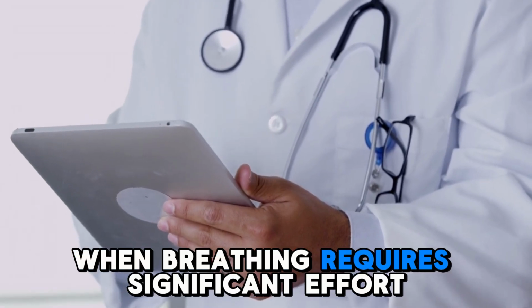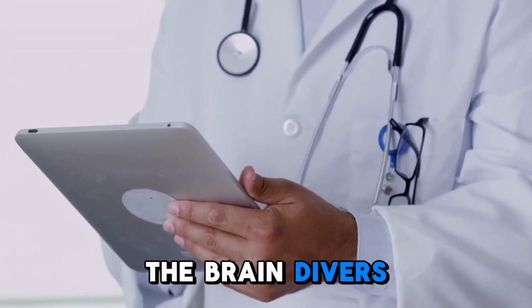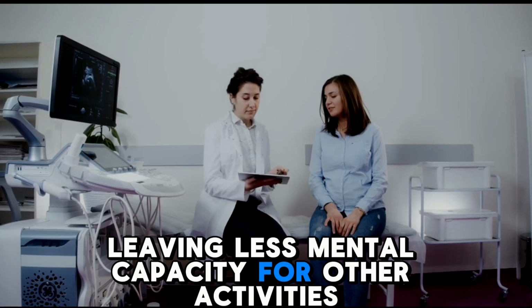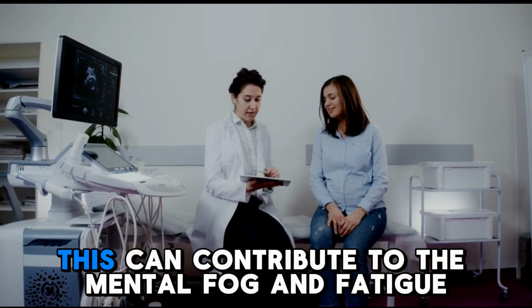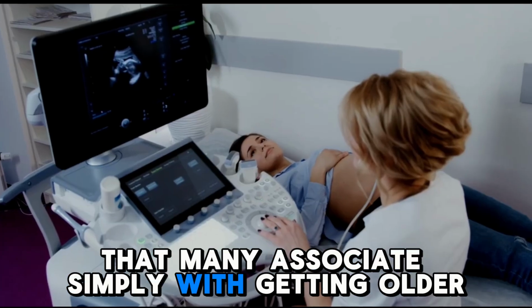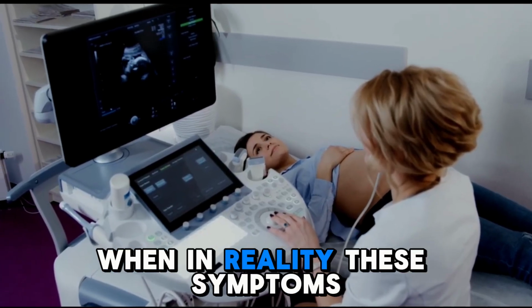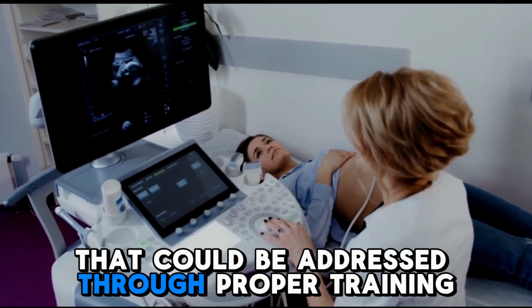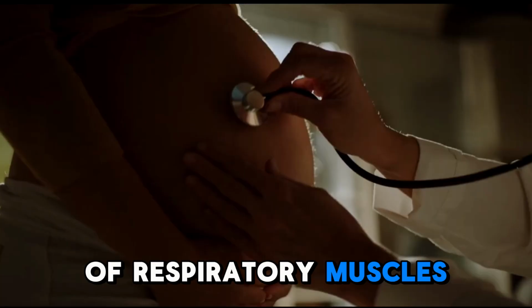When breathing requires significant effort, the brain diverts attention and energy to this basic function, leaving less mental capacity for other activities. This can contribute to the mental fog and fatigue that many associate simply with getting older, when in reality, these symptoms often reflect compromised breathing efficiency that could be addressed through proper training of respiratory muscles.